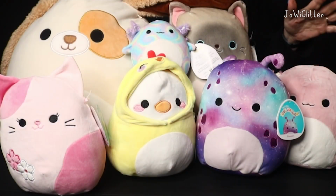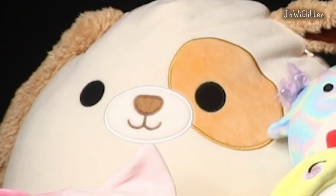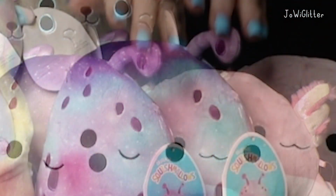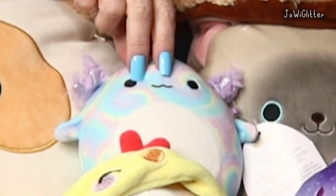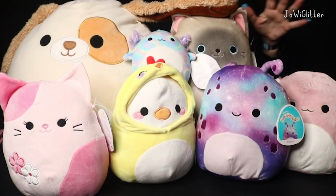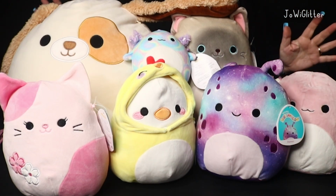So look, everybody, the gang is all here. I want to welcome Harrison, Felton, Archie, Daxon, Noodles, Vivi, and Roseanne to my Squishmallow family. I am so excited to have all of them, and I already love them all.